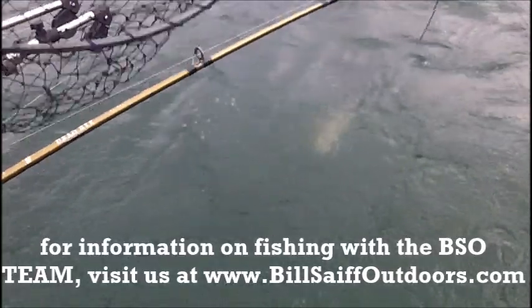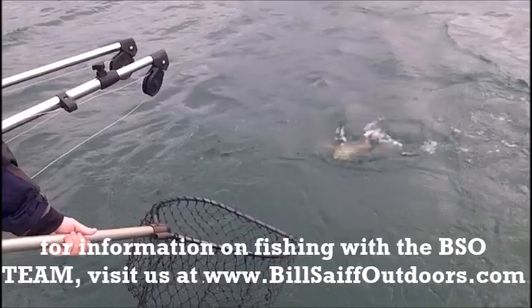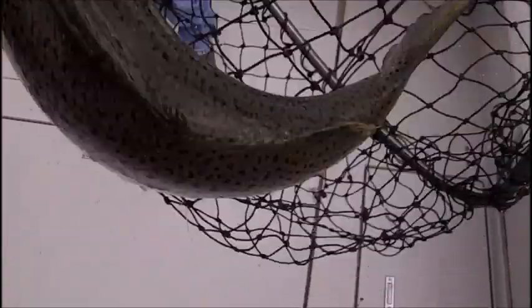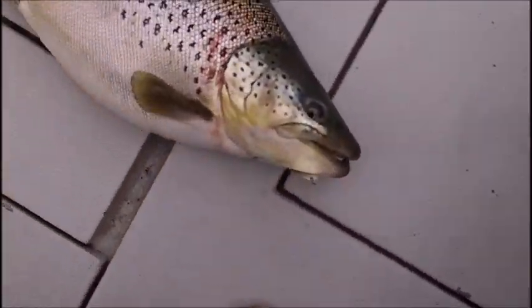Easy. Wind down a little more. Stop winding. Raise your rod. Easy. Wait for him to turn. Okay, back up. Get him. Look at this. Forward, Bob. That is a giant brown. What a great fish. He may be the heaviest brown we've taken this year. That is an absolute trophy.